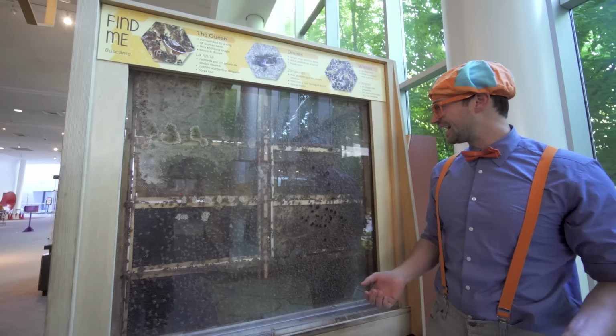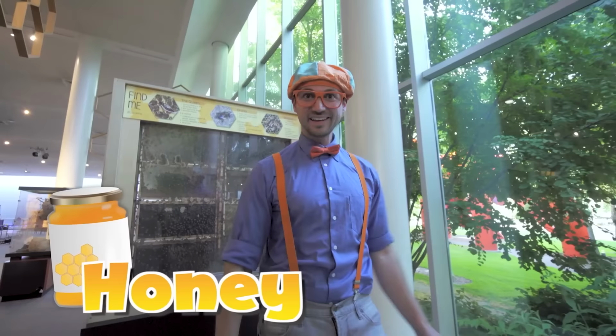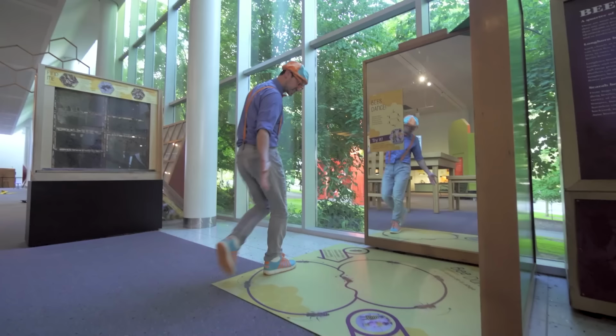Oh, I found the queen! Wow, there's so many honeybees in here. Hey, don't be scared of honeybees. All they're trying to do is make some honey. Yeah! Have you ever had honey before? Yeah, it's so tasty! Look at what it is! This is the spot where you can do the bee dance. Are you ready to learn the bee dance?